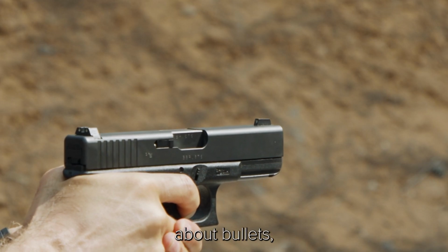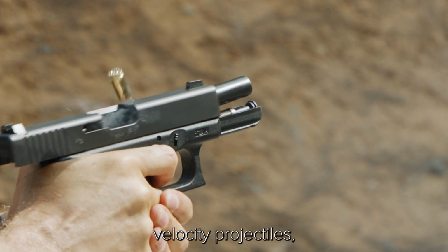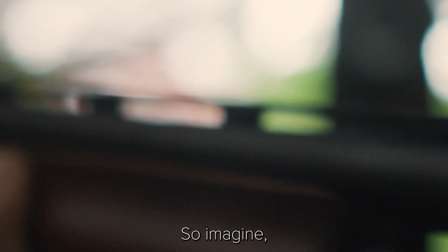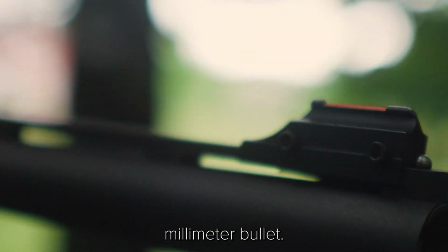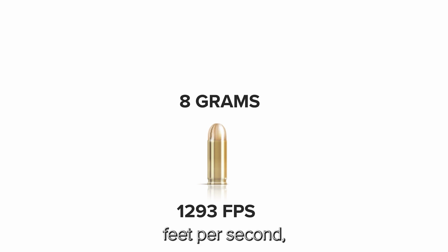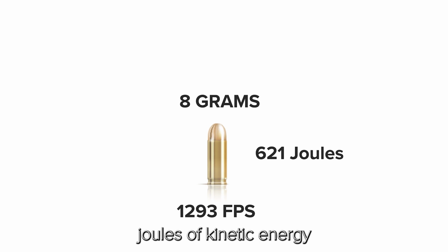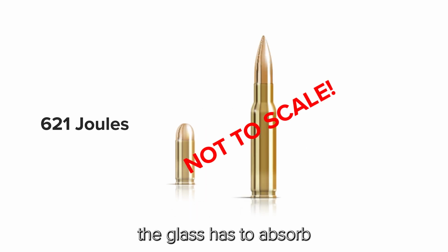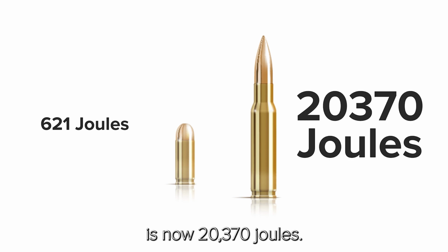When we're talking about bullets, we're really talking about high velocity projectiles. Everything from handguns up to rifles and shotguns. So imagine, if you will, a 9mm bullet. At a weight of 8 grams and a max speed of about 1,293 feet per second, we get about 621 joules of kinetic energy. Size that bad boy up to a 50 cal, and that kinetic energy the glass has to absorb is now 20,370 joules.